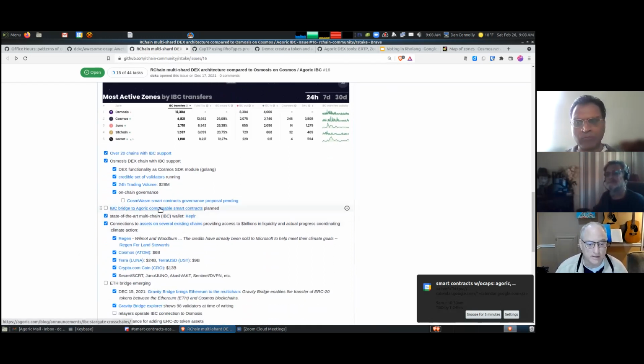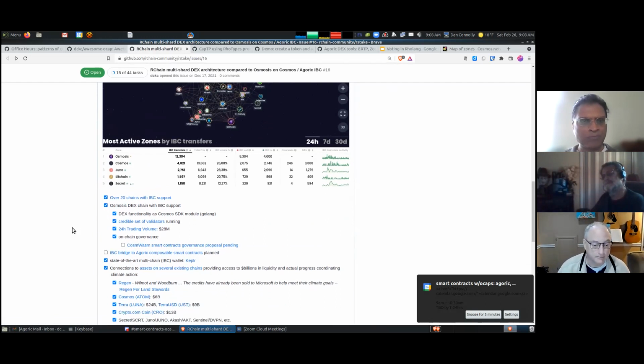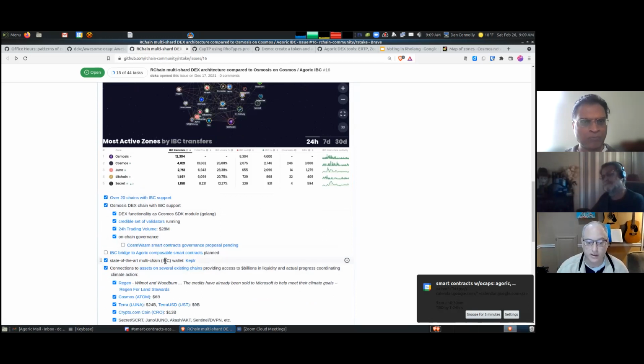So Agoric plans to have an IBC bridge. One of the ways that we like to talk about smart contracts happening there is some assets from Osmosis move over to the Agoric chain. You do smart things with it, and they move back and forth. Another big thing that helps with all this is a state-of-the-art multi-chain wallet called Keplr.